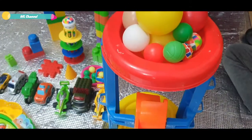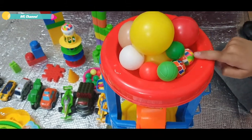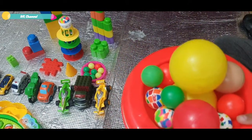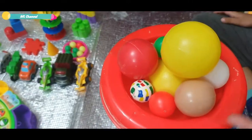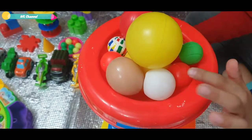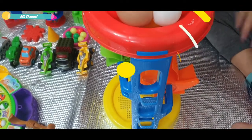Now let's talk about the color balls. This is the color yellow, there's the color rainbow, another rainbow, green, red, and another red, another rainbow, another red, and there's an egg which is not a ball, and it's the color brown and white, red. So now we've used all of the colors, and I will see you at the next step.